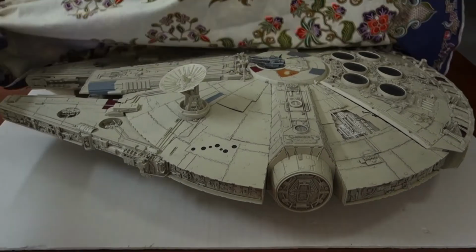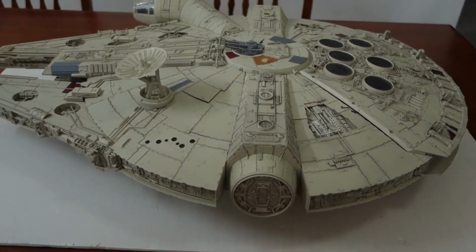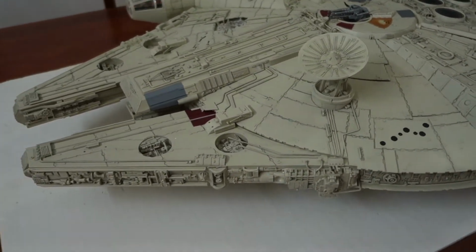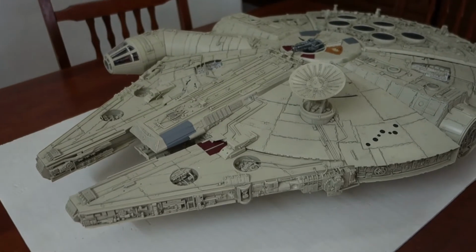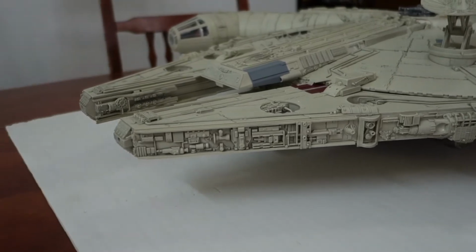There it is. There is the Millennium Falcon. Completed 100 different sets, all put together.